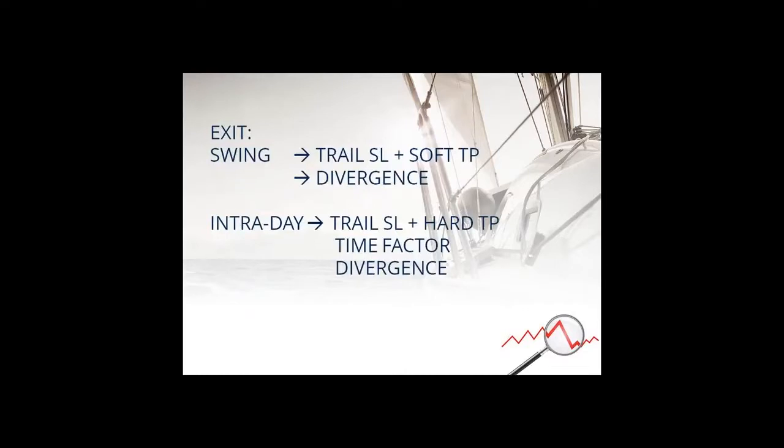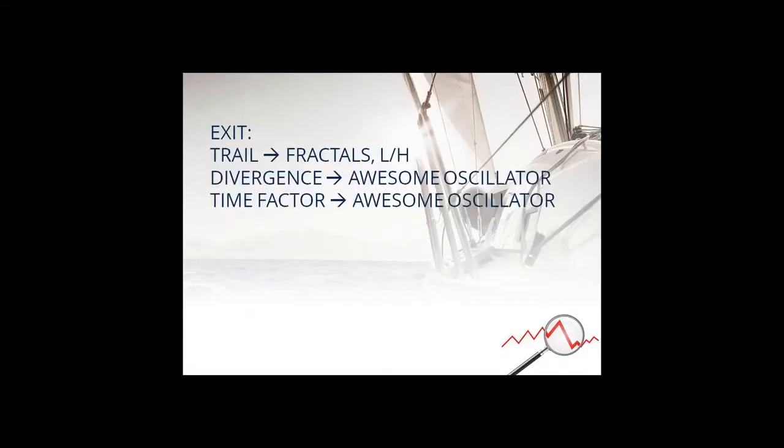Exits. For swing trades, I use trail stop losses plus soft TPs and divergence. For intraday, I use time factor and divergence and more hard TPs and trails too. And trails, I use fractals and lows and highs, candles. And divergence, I look at awesome oscillators and from time factor too.